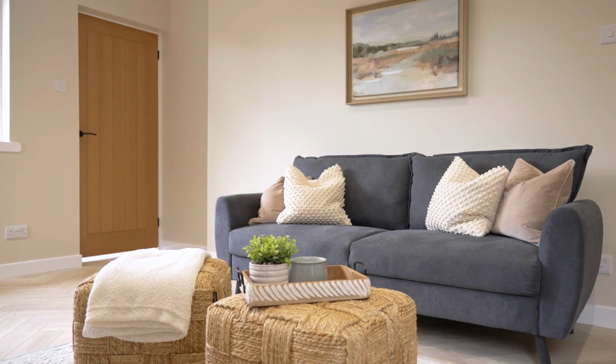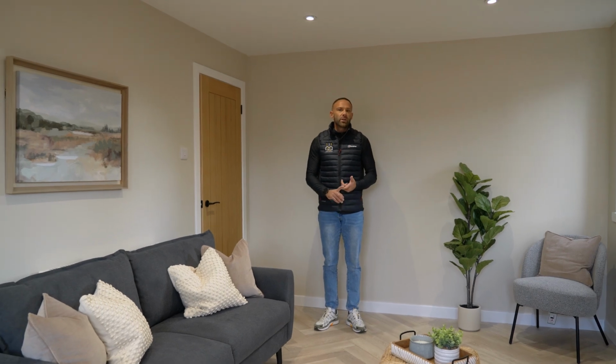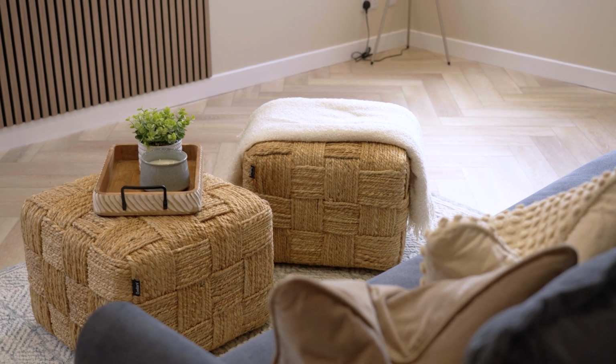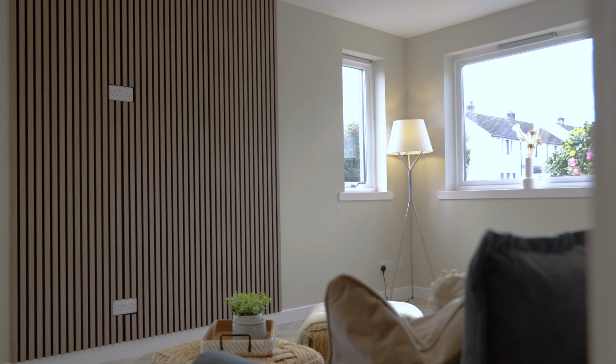As James mentioned, we spent £30,000 on the refurb in this property. Let me take you around and show you exactly where the budget was spent. As you'll see in the living room here and throughout the property, we laid LVT flooring. This is a slightly more expensive flooring, albeit is laid with herringbone as well. The herringbone effect takes a little bit more time to fit for the joiner, so it does add a little bit more cost, and it keeps the property nice and light and bright with its colours and the tones of the paintwork. You'll see here that we've also added acoustic panelling.